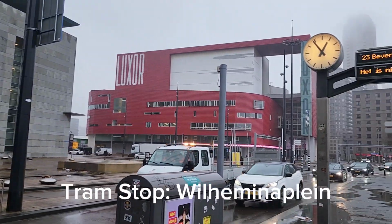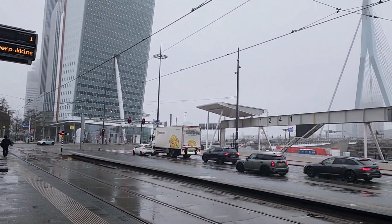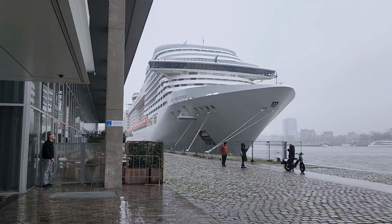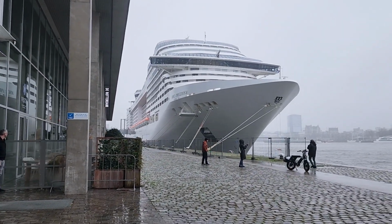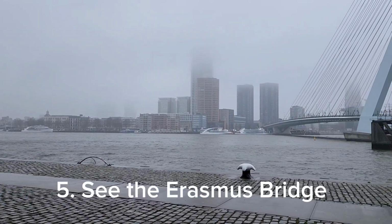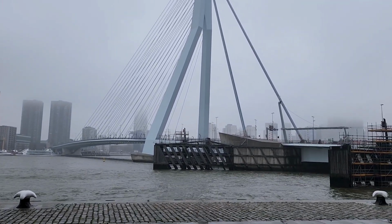We have now come to Wilhelmina, which is like a central stop for enjoying the attractions by the port side of Rotterdam. Let's have a look. Rotterdam is an important cruise destination, and this is the MSC cruise liner standing in front of us, and that's the wonderful view of the water, and that's the famous Erasmus Bridge. It's a landmark of Rotterdam.